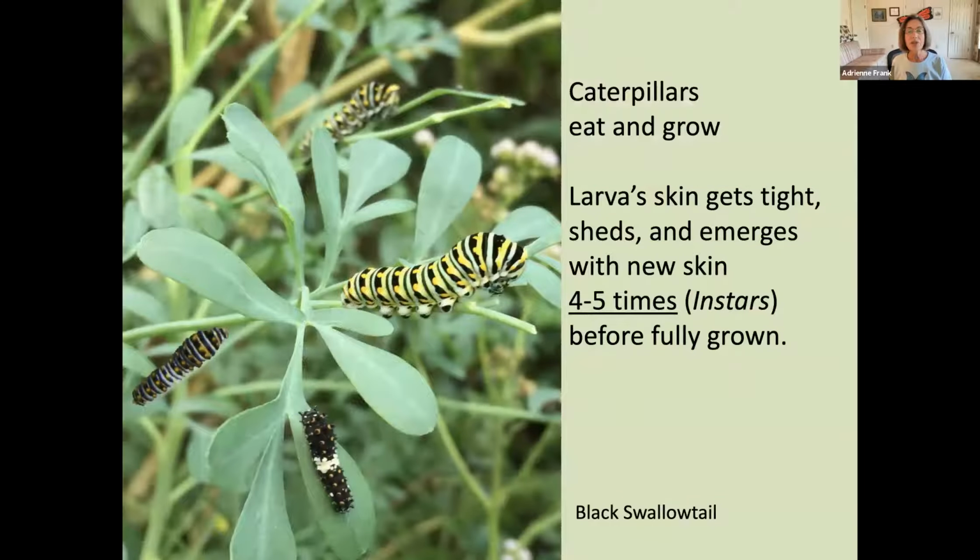Their caterpillars grow from a very tiny little thing that comes out of that tiny little egg. And they go through stages when they kind of molt. And they might grow 4 or 5 times, and they call them instars. They look a little bit different. For some caterpillars, they might look really similar, but others kind of almost transform from each instar to the next.